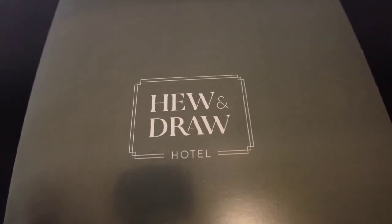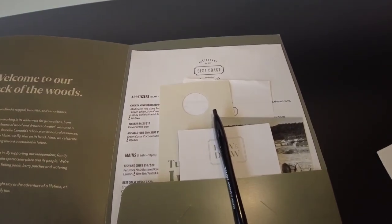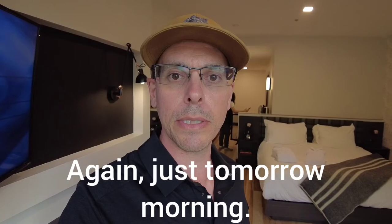So this is the hotel, Hew and Draw. And this will give you some information and stuff like that. Best place to find information for this hotel is, of course, online. I'll try and leave in the comments below or down below a link to this hotel. It is a very beautiful hotel. And yeah, so that's the hotel. I'll show you the view. And after this, we will walk around. We'll walk around a bit tonight and a little bit tomorrow morning.